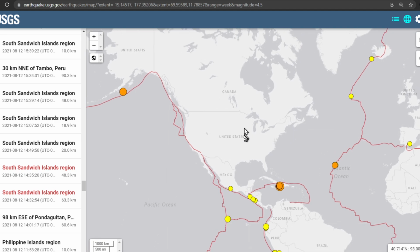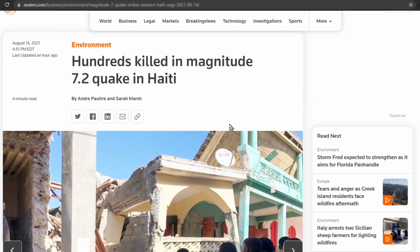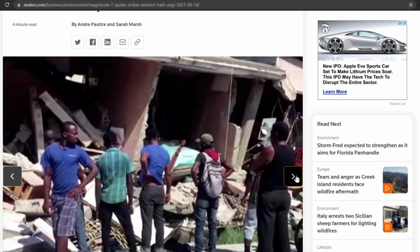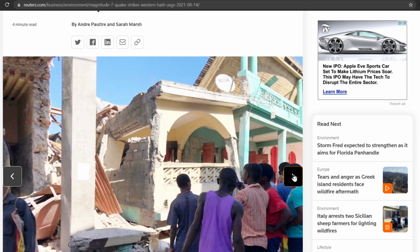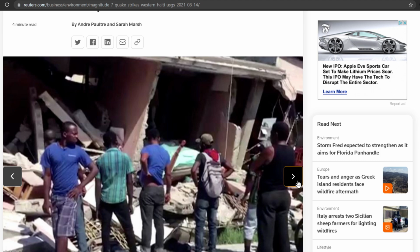But yeah, so that's probably going to be the end of it here. Oh, let me show you this article, okay? This is from Reuters. Here's some of the pictures. This is just horrible. I mean, I hate it. And the fact, you know, economic loss, whatever, right? But when we're talking about losing lives, that's where it really sucks.